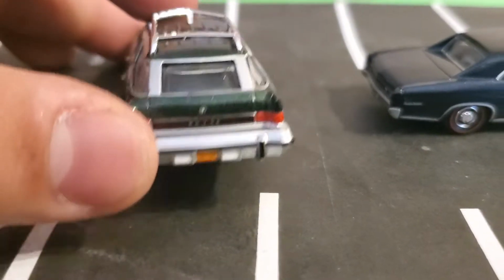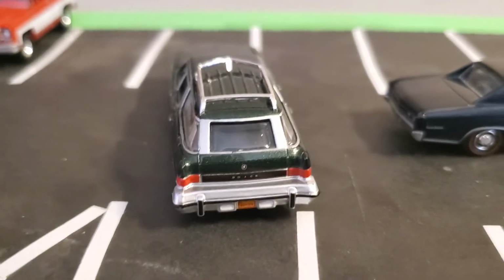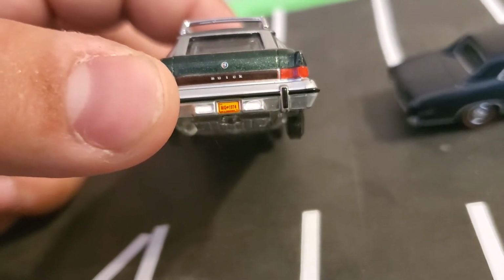The lights, everything's accurate to what it would have looked like back in the 70s. I don't remember what model year this one was. I don't remember when I opened it. But it has a license plate, New Mexico. It's probably a 74 since it says 74 on it.